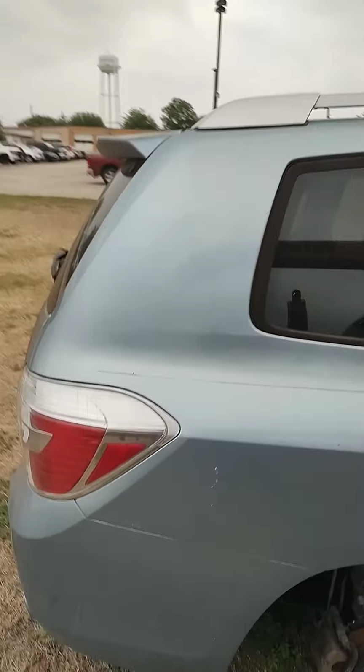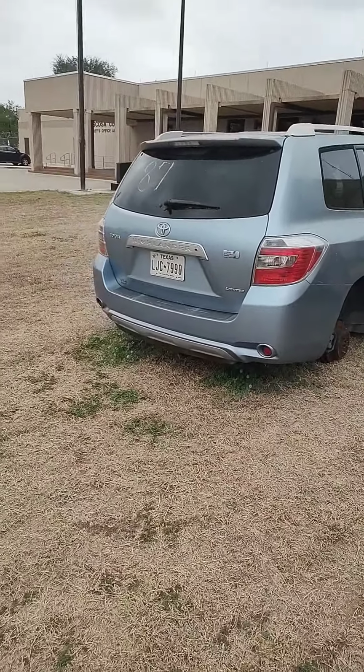Yeah, Toyota Highlander with no wheels on it. It's got everything in it. You also get a free pair of glasses in there with the purchase of a Toyota Highlander. That's right. Buy a Highlander, get a free pair of glasses.